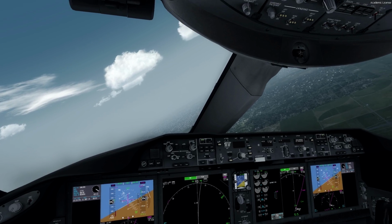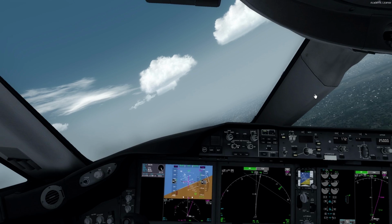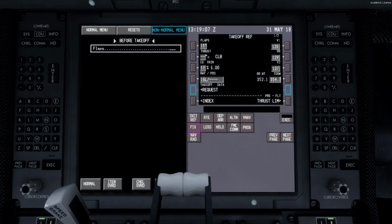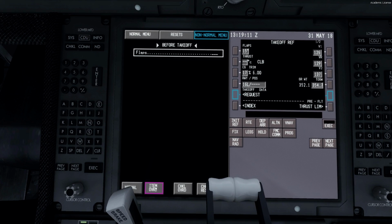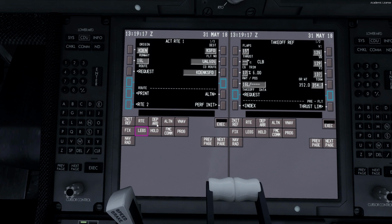Landing lights can come off already because we're just literally going past 10,000. Passenger signs to auto. We forgot to do the flaps thing, but the flaps are already up. I don't know what's going on. This is before takeoff. Right, that's all completed. After takeoff's completed, the next one will be the descent, but we don't need that yet.